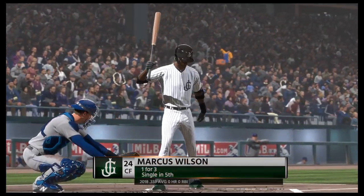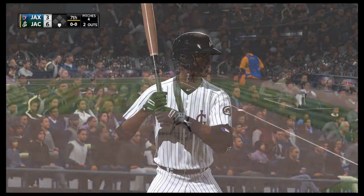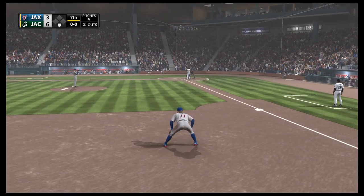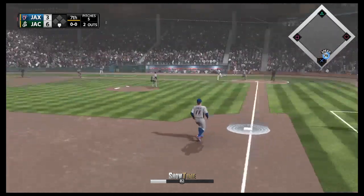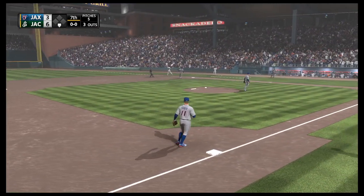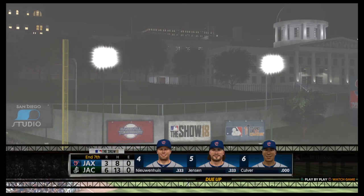So stepping in, Marcus Wilson. Center fielder number 24, Marcus Wilson. First pitch of the at-bat on its way. Grounded back up the middle. Torres fields it cleanly, and that will conclude matters here in the 7th. So they're held in check here this half of the inning.